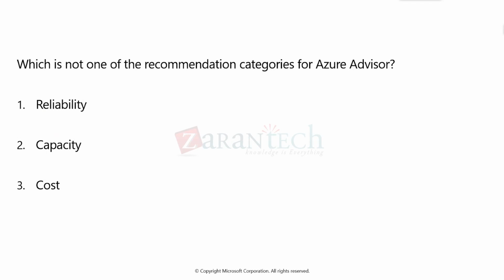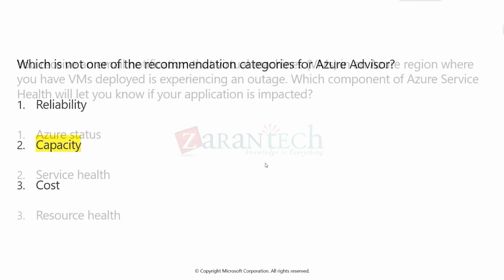Azure Advisor has recommendations of 5 items. Which are they, or which one is not there? Cost, capacity, reliability. Which one is not applicable? Absolutely right. Vasu, Vasudha, Isha, Kadimi. Very good. Payal, Gautam, Gavali, Yogesh, everybody is right. Fantastic.